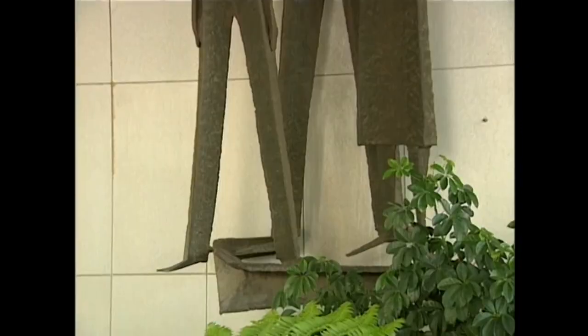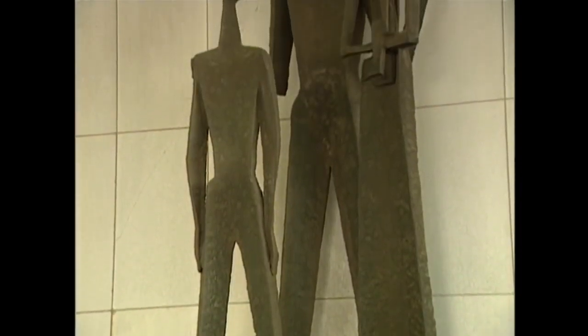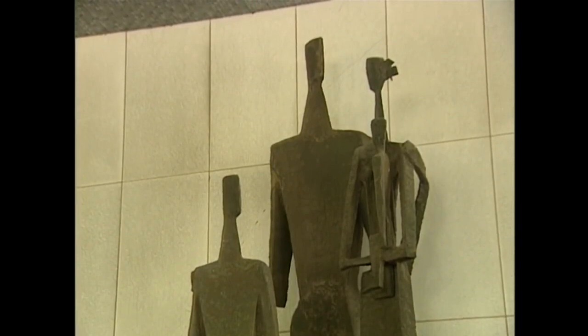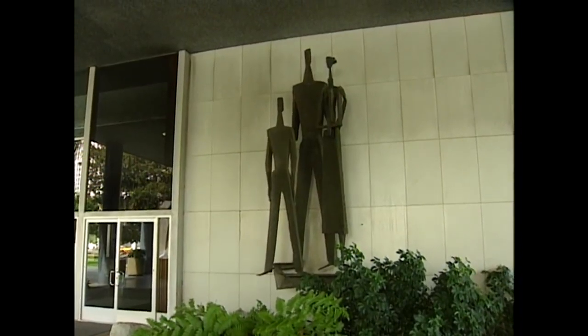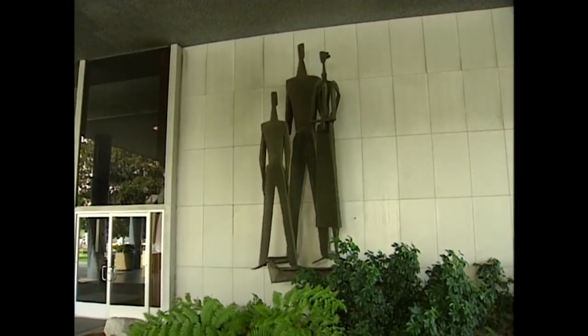And I think that controversy that surrounded this piece when it was installed in 1954-55 tells an awful lot about what Los Angeles was like at that time. And this, I mean, you look at it today, and I mean, for the life of me, I can't see anything controversial there. I can't either. What did they say was so controversial? Well, they criticized the size of the head.